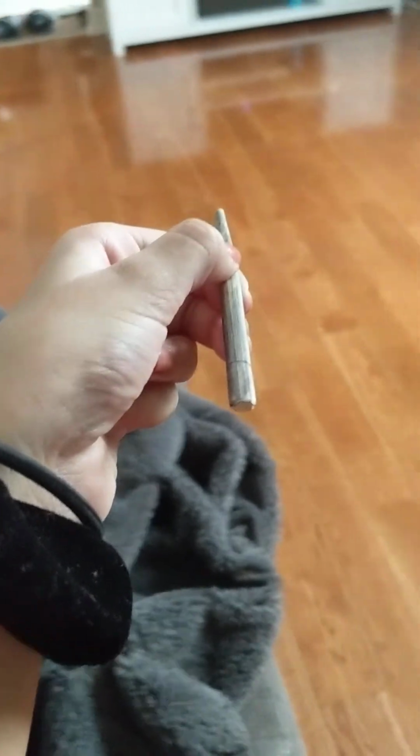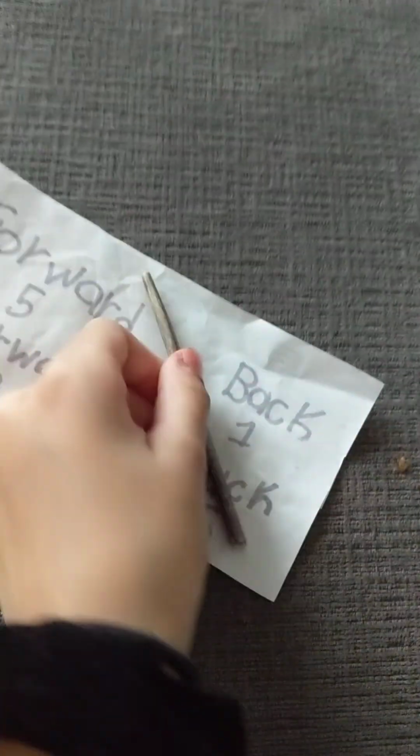Bloop. Bloop. Oh my gosh, it's on the floor. So we're gonna grab it. So it's this way, guys. So it's that way, that way, that way. So it's, okay, let's just put it on the board.